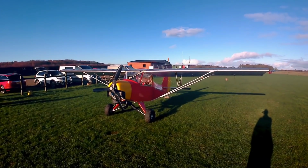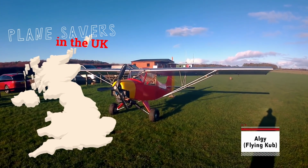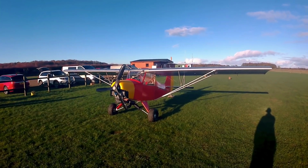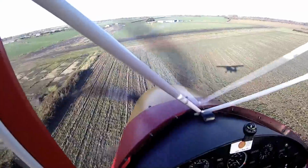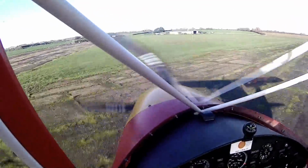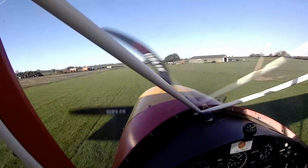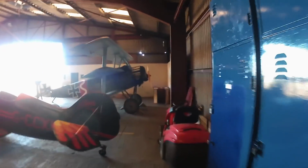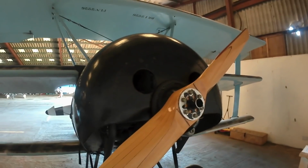Welcome to PlaneSavers, Norfolk, UK. Temperature here today is +1 degree centigrade, and I'm just prepping up my aircraft to fly down to Shipton, hopefully to get some footage for Mikey and Benjamin of the Fokker triplane. So this is the purpose of the visit. Fokker DR1 replica, not sure what engine's on that.